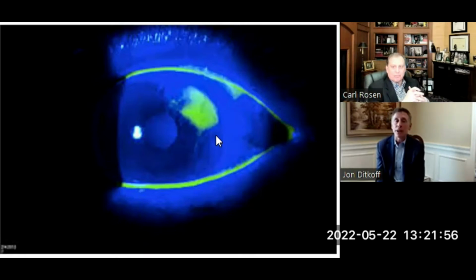So what we need to do is make sure they go on an antibiotic eye drop. And the reason we do that is when the epithelium is scratched or not intact, there's a risk that an organism or a bacteria or even a virus can get into the cornea, because normally the epithelium protects your eye. If the epithelium's not there, that protection's gone, kind of like an outer layer or a fort.